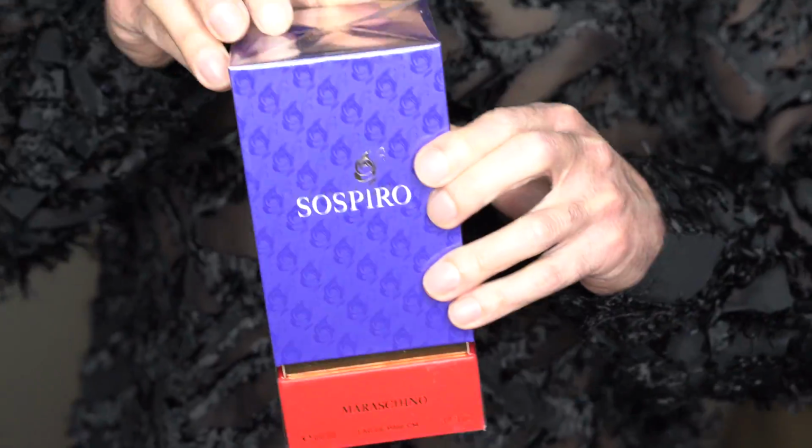I do have other fragrances from Sospiro House, which I'm going to do a first impression on as well. They've been getting a lot of hype last year, which I never got the chance to get my nose on. So I thought, why not do a first impression today and go over them really quickly and see what they really smell like. So let's unbox this and see what we get.